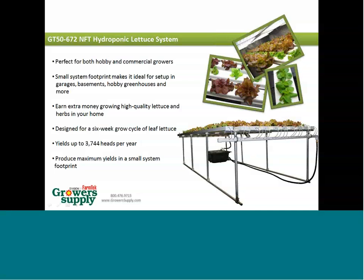It's designed for a 6-week grow cycle of leaf lettuce, which will end up yielding up to 3,700 heads of lettuce a year for a 26 crop rotation during the year. The unit itself has 144 holes. Again, if you turn the crop 26 times, you're going to end up with 3,744 heads of lettuce, resulting in maximum production of yield in a very small footprint.